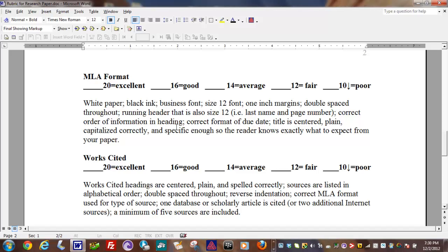Do you have the correct order of information in your heading? That's where you use your name, my name, class name, and date. Is the date formatted correctly? It would be day, month, year with no commas. Is the title centered, plain, and capitalized correctly? In a title, the first word of a title is always capitalized, the last word of a title is always capitalized, and every important word in between. The first word, the last word, and every important word in between.